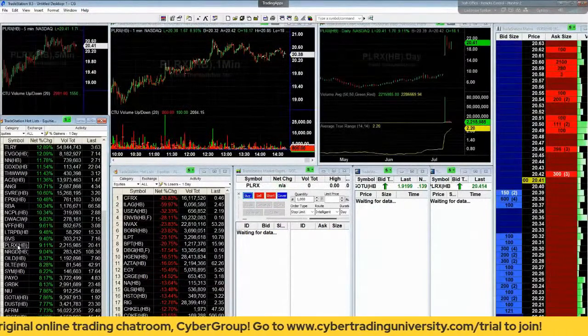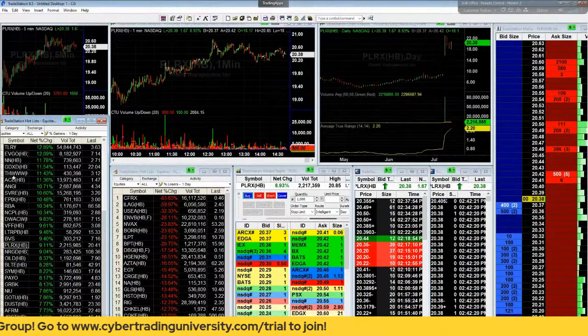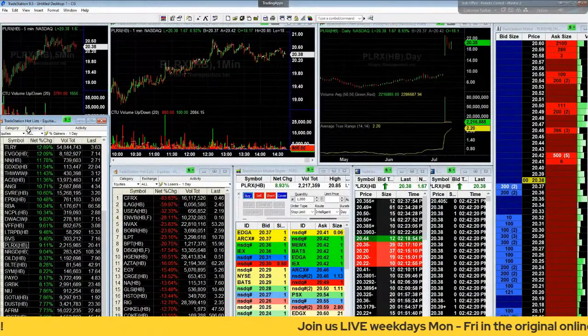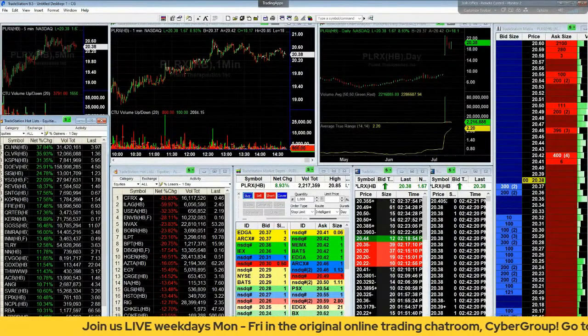PLRX. Nope. Same thing with this one. Pretty flat for a $20 stock. All right, that's all right, folks. I mean, market's moving on up. If there's anything else that's looking really good, up or down, we'll go through it. Type it in the chat board if there's anything that you see that looks great first. Let's just jump over to the loser side here.